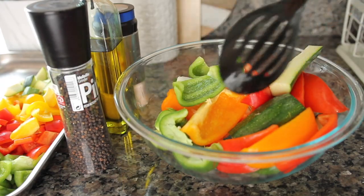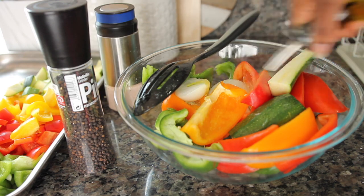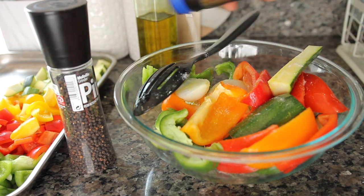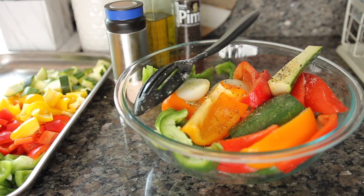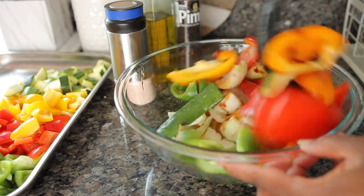Alright, now that that is set aside, I'm gonna go ahead and grill my veggies for my pasta salad. I'm just going to add some olive oil, some black pepper, and some salt, and I'm gonna put it in my indoor grill. You guys, I really like that grill because living in a state that only has 3 nice months of weather in the year, it allows me to grill all year round.